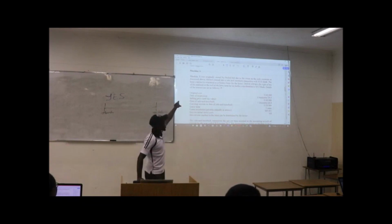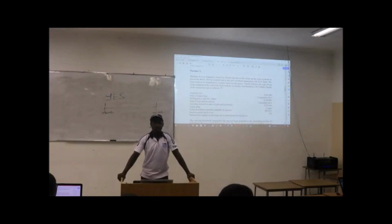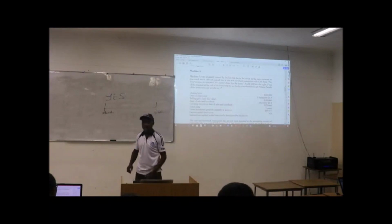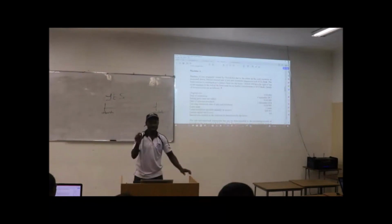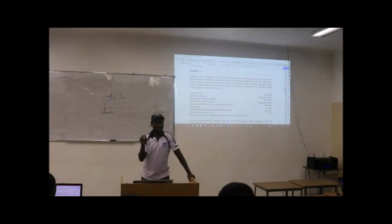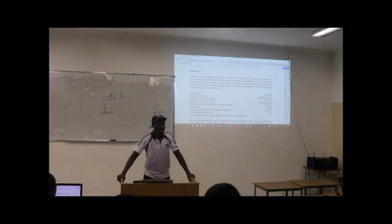Details of the transaction are as follows. Now, just based on that paragraph, what type of contract is this? What type of contract do we have here? I've got 3 minutes to conclude on this. So help me out. Sale leaseback. Okay, but sale leaseback has got different types. Which type is this one? What type of contract is this one?